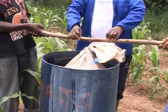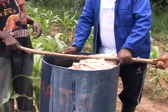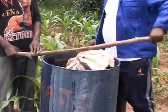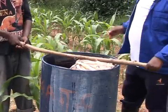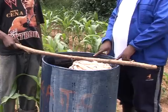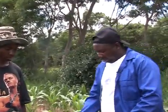We'll keep it here for 10 days, and every 2 days we'll come here and shake the bag. When we shake the bag, it's when the nutrients in the bag are released into the water, and it's those nutrients that we need when we are applying the tea in the crop.